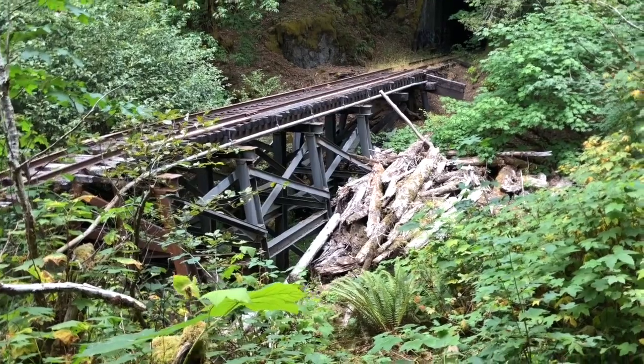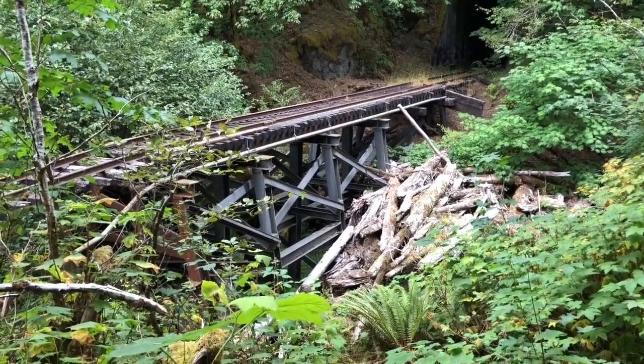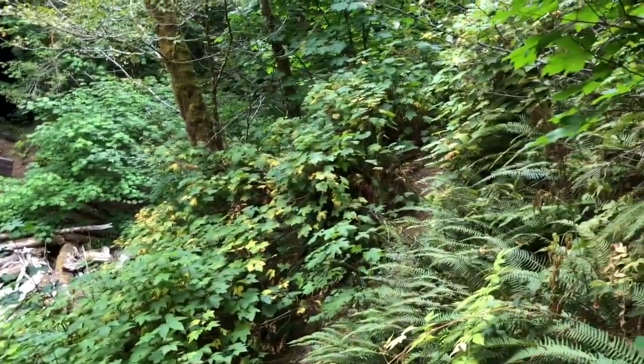That metal down there almost looks like they redid it. I don't know. Some of it's rusty, some of it looks new. It's crazy. River's over there. Trail keeps going that way.